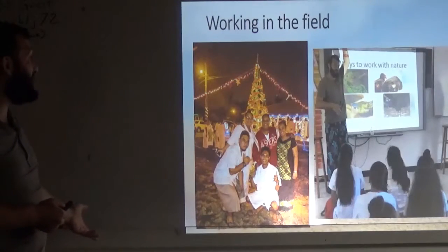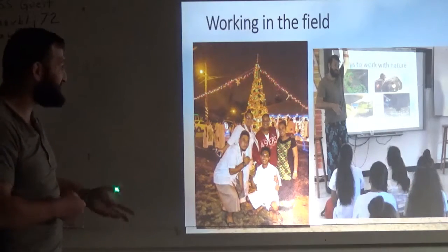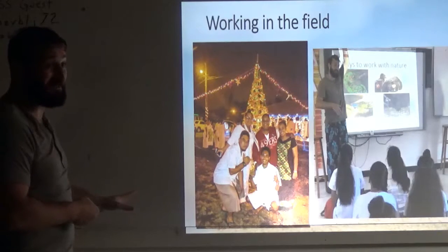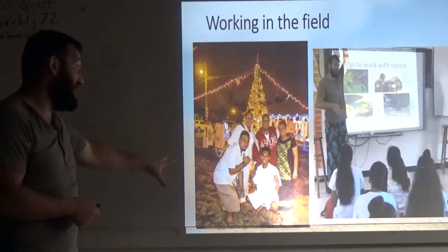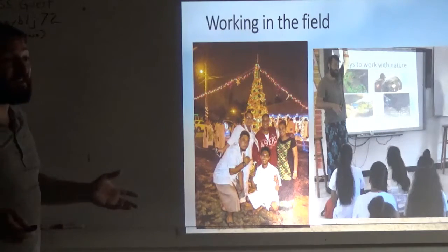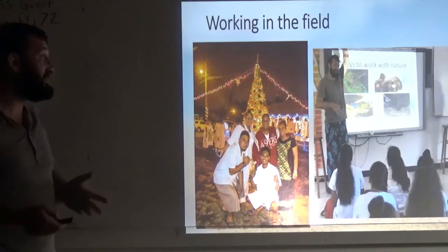These were our community members in Samoa. So we went and we talked to some school classes. Samoans are really into Christmas for some reason. So this was on the main island, but this was on the smaller island we were working on. But again, there's lots of opportunities to work with nature in the tropics, but it's not necessary.